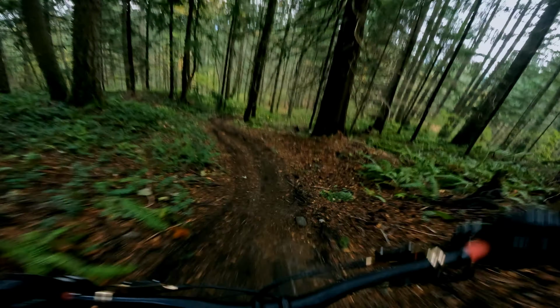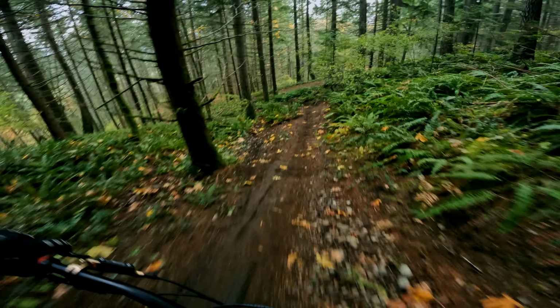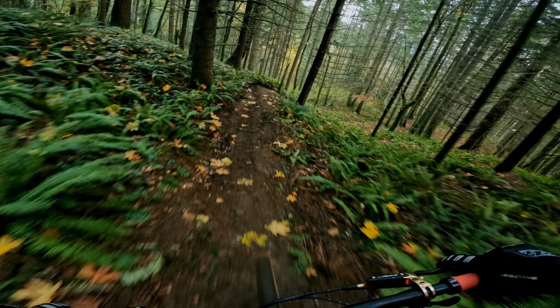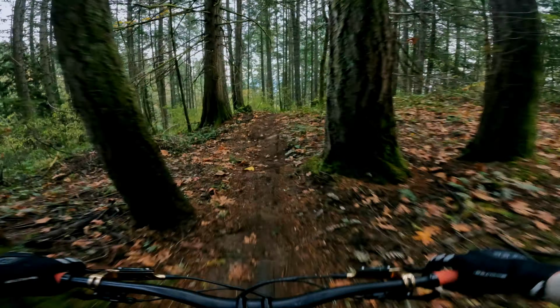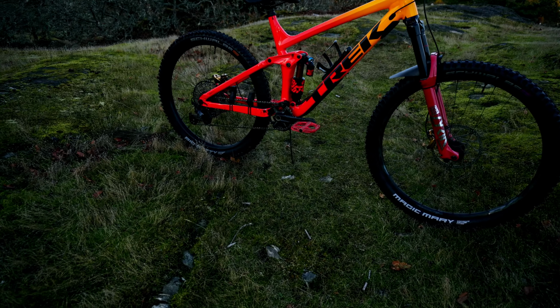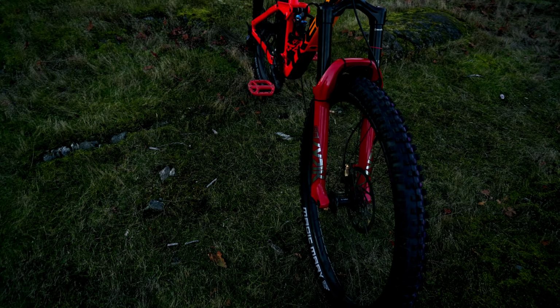We did a few laps and I just felt like I could really let go a little bit more, and I didn't feel like I was getting thrown over the front like I did with my 27.5 full setup. So definitely on the steep stuff, I feel like it gives me a lot of additional confidence, which is nice to have for sure.